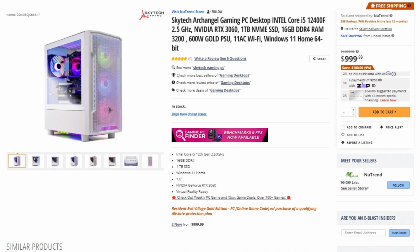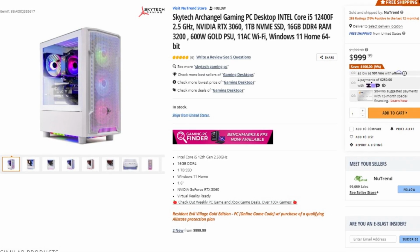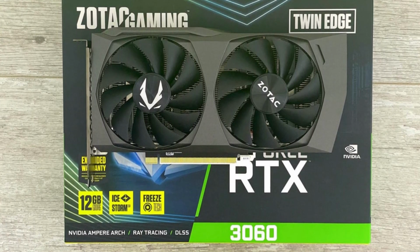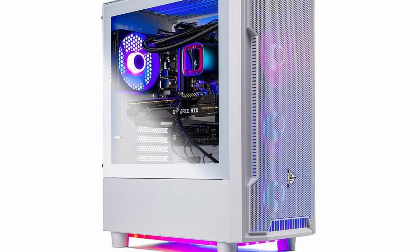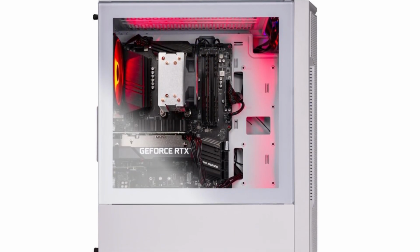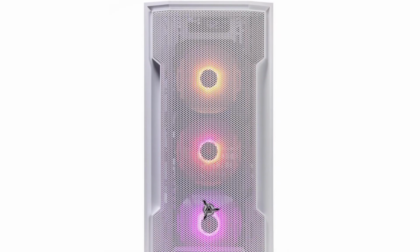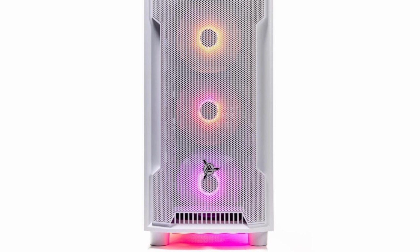However, the other system is this Skytech Archangel from Newegg. This one is going for $1,000, so a bit more, and the main difference is that you get the RTX 3060 instead of the 6600 XT. You will be getting less FPS than the HP Victus 15L, but the aesthetics might be nicer for you and it is more upgradable over time. It has basically the same components as the Skytech Chronos from Amazon, and you're spending $100 extra, but you may like the white aesthetics and maybe you want an upgradable PC over time, then this one is a better choice for you. However, once again, just keep in mind that if you want the best price to performance system, this is not the right PC for you.